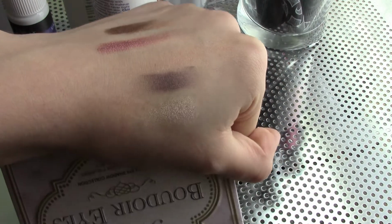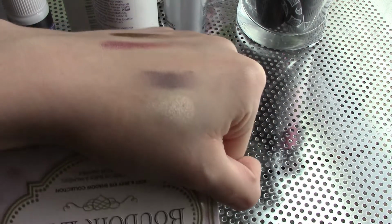It's really what I've been wearing for a good amount of this month, and this has just been a go-to. What do I do for makeup that day? I reach for this. It's just such a perfect palette. The shades in here are buttery and smooth and wonderful, and I've raved and raved on and on about this, and I just need to put it down, calm myself down, but it's a great palette.